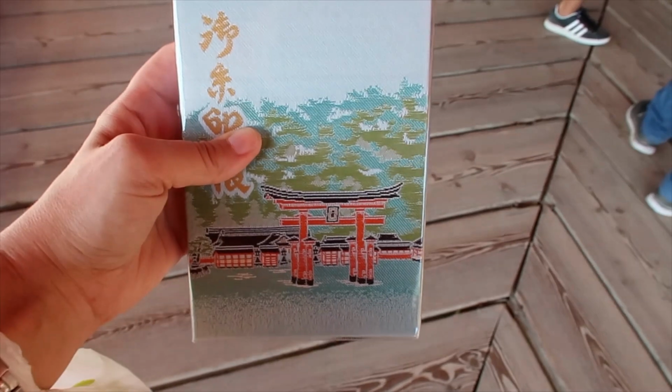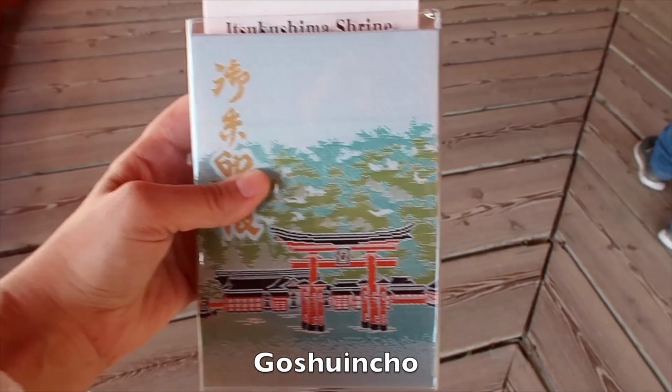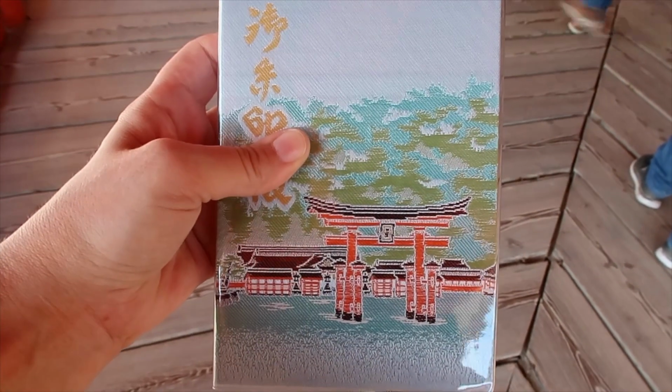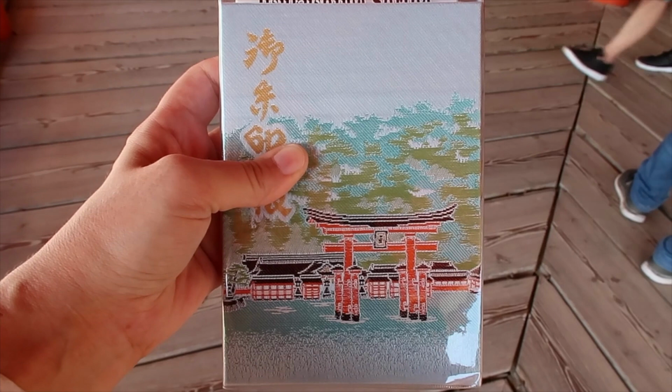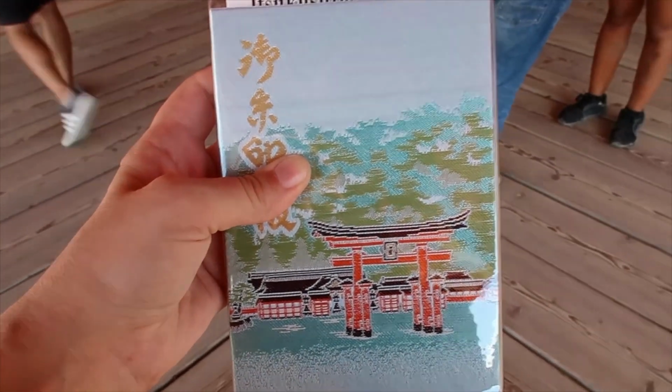The actual Goshuin cost 300 yen, I believe, so all up 1,300 yen, so about 13 American dollars. But yeah, I think it's definitely well worth it. So happy. So this is my beautiful Goshuin with its stamp and inking inside. He's also put a bit of plain paper in there as well, just so it doesn't leak onto the other pages. So yeah, happy days.